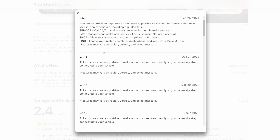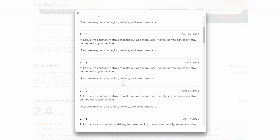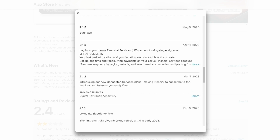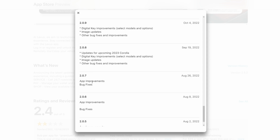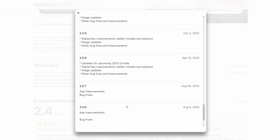All right, so looking at it, you can see that 2.1.15 was on December 21st. You can see that they did frequent updates from 13 to 15 in a few days. Probably they found bugs with it, so they just improved it. But the last time we had something more significant, you can see 2.1, 2.1.1, 2.0. I think the biggest one was when they relaunched 2.0. So even 2.0 is not on here, so we can't really even find it anymore.